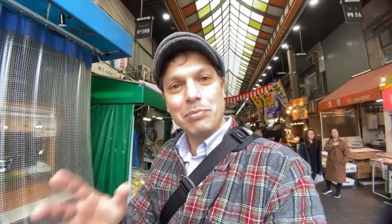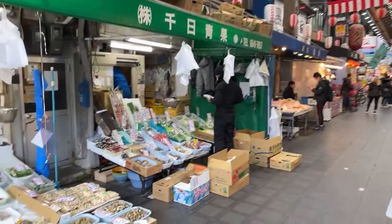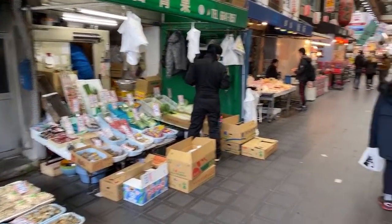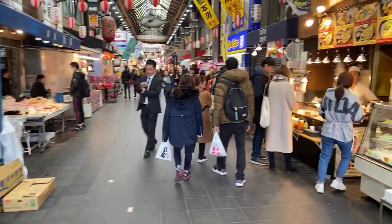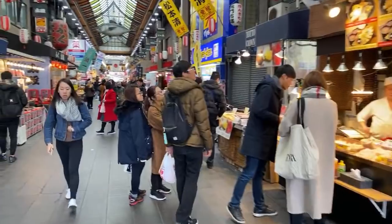Kuromon Market is named Kuromon because Kuro means black, Mon means gate, and I believe the temple that was in this area burned down in 1912, so yeah, black gate. But there's a lot of stuff here. I've walked all through this market. I've been here a couple of times over the years, and it's changed a lot. Like everything in Osaka, it's changed a lot. There's loads and loads of street food that you can eat here.